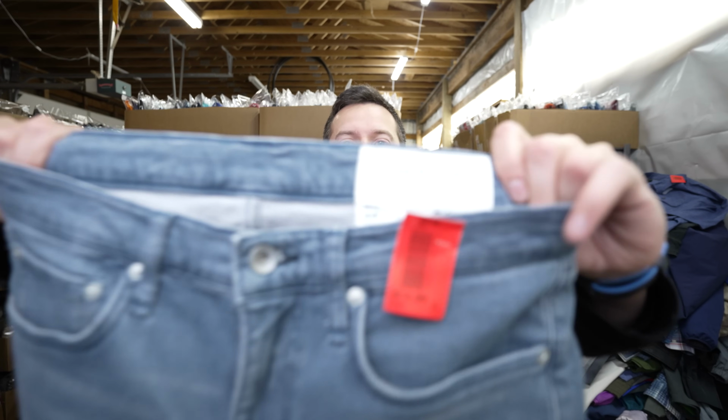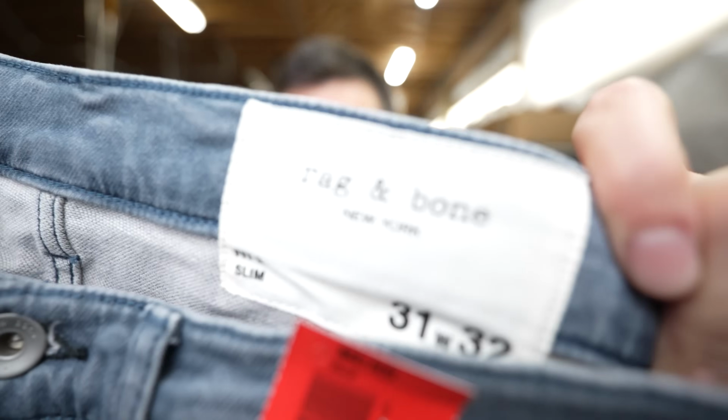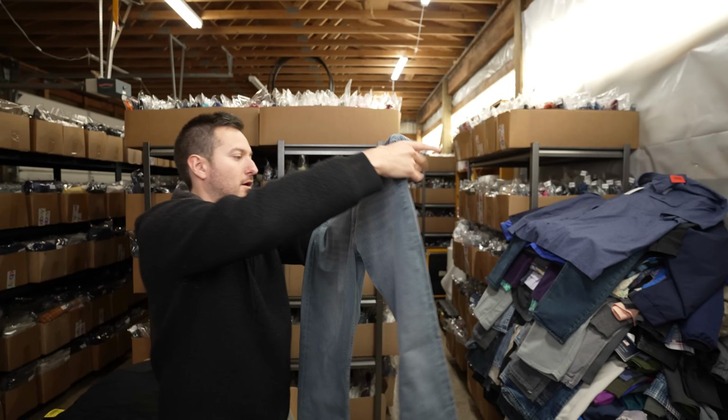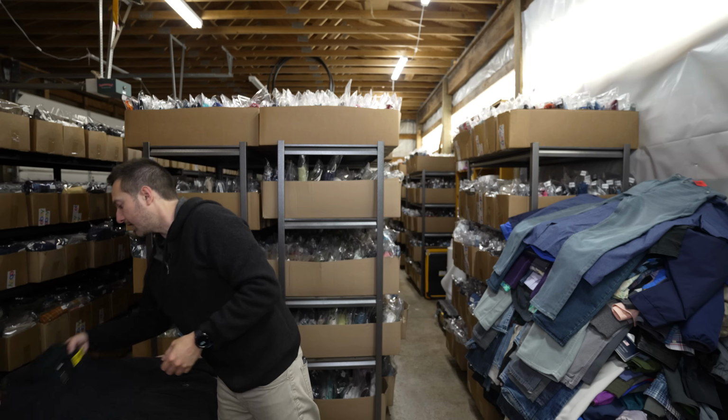This is a men's Rag and Bone. Come on. Rag and Bone jeans for men. Nice. Should be able to find that. Should be able to get 25 plus shipping, maybe 30 plus shipping on that.